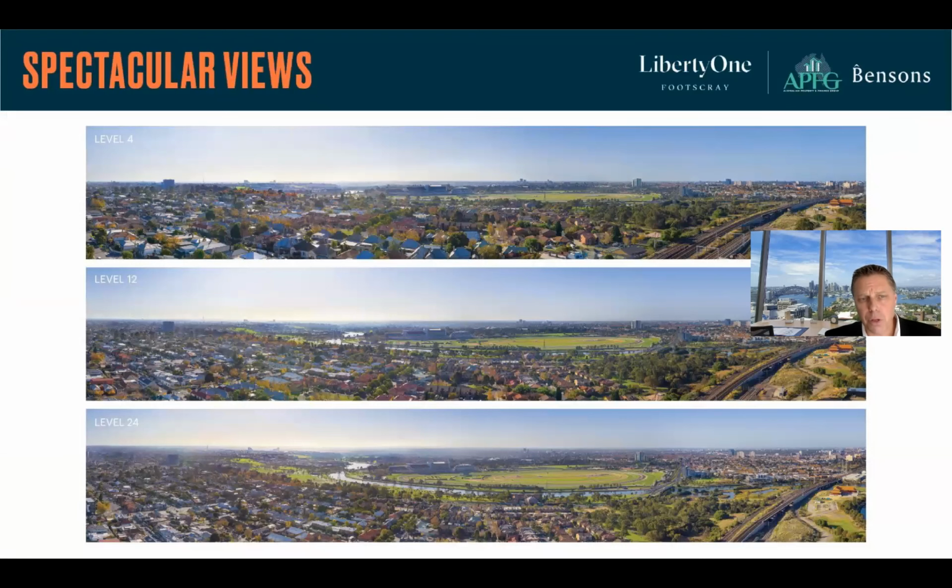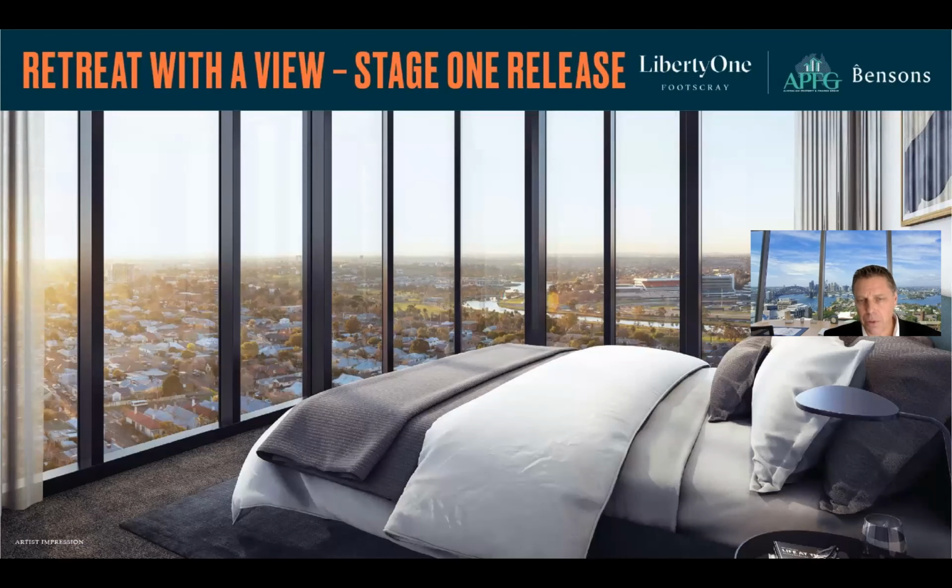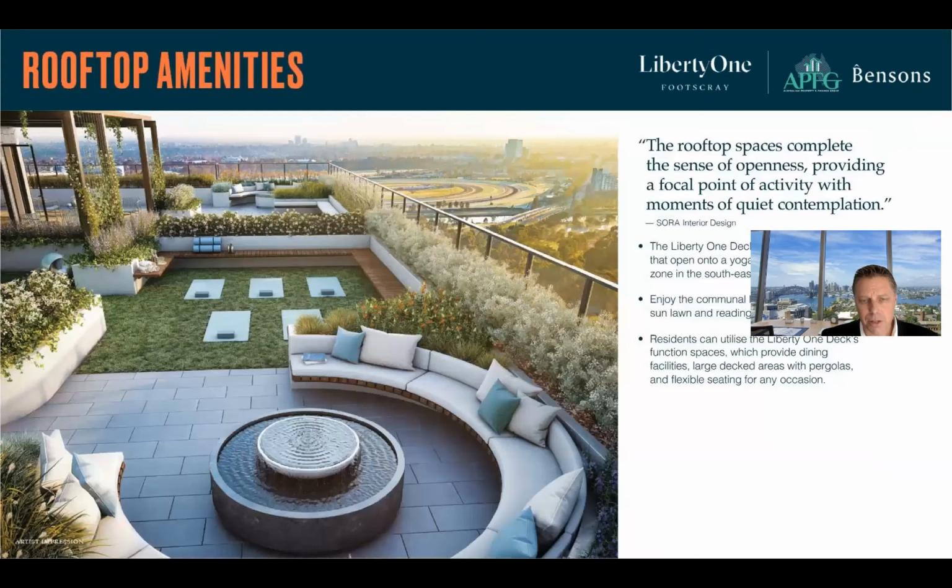We've got views of Flemington Racecourse from level 4. So even at level 4, you can see the horses running around. Up on the top floor, level 24, obviously it's a better view. This is from level 18. This is a north aspect looking straight over the racecourse. This is level 18, 3-bed northwest. Again, you can see the racecourse and all out to the western suburbs.